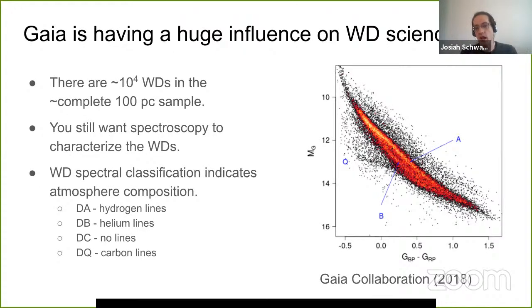And one of the things that's really been happening in the last few years is that the Gaia mission, which has measured the brightnesses, proper motions and distances to 1 billion stars, has really done a tremendous amount for white dwarf science. The figure on the right is a color magnitude diagram showing basically the white dwarfs from the Gaia data release 2. And already you can see that there's all sorts of structure in here.